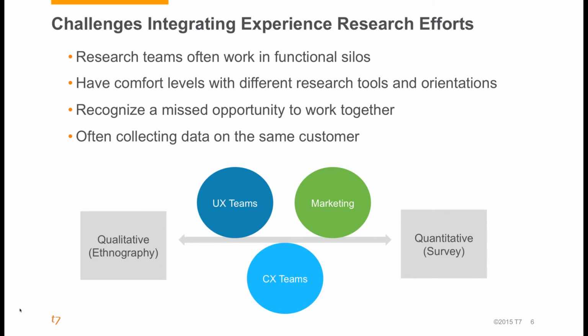And in fact, CX teams now are in the position of researching the voice of the customer and trying to build bridges between the different areas of experience research, focused on modeling the customer journey across broad relationship stages. But in fact, that research is also of value to the UX teams and the marketing teams as well. So we see this natural orientation to use different tools by different teams. And I think the teams now are recognizing a missed opportunity to work together. The irony, of course, is that they're often collecting data on the same customer.